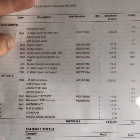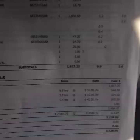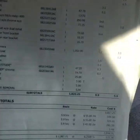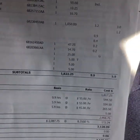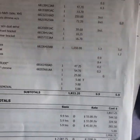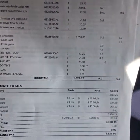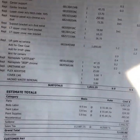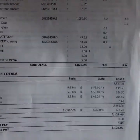Says upper cover without blind spot 160, center support 4770, center bracket 1370, lower cover without hitch 250, balance panel without chrome 7235, support bracket with dual exhaust 5960, upper cover front bracket and the upper cover rear bracket 1025 and 1670, lift gate with camera because we do have a reverse camera, $1,050.